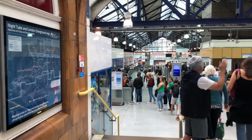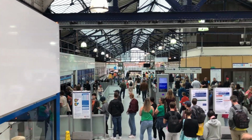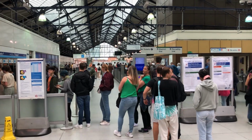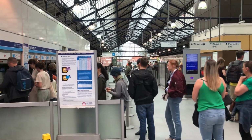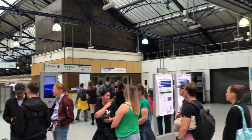Once upon a time I worked for London Underground and I went for a signals course here, and I think it was somewhere over there in that white area, and the entrance was somewhere here.